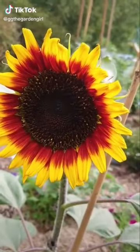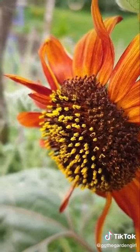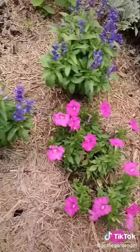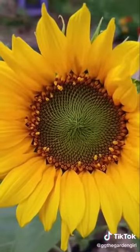Here's a cool fact about sunflowers. These cheery flowers are not just one big flower head. They have up to 2,000 individual flowers in the centre. Take a closer look the next time you see one. You won't look at them the same way again.